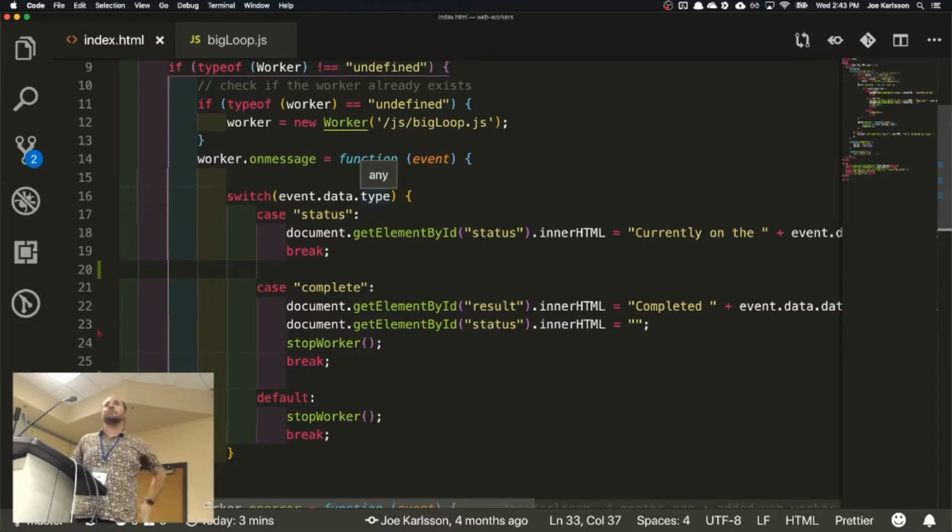Question: was the alert pausing the work? No. It looked like it was, but the thread's still running in the background. It looked like the DOM was not updating while that was open. The alert would block the main thread, right? Oh, it does, because the main thread's still responsible for making updates to the DOM. Yep, exactly. But that main thread should still be going.